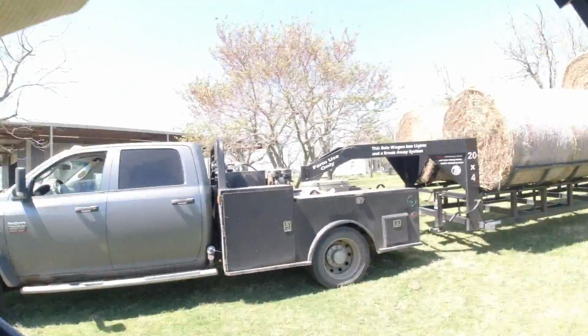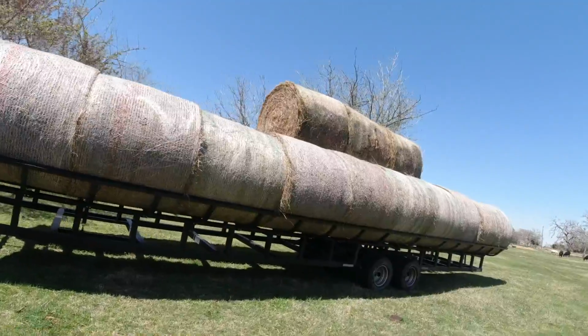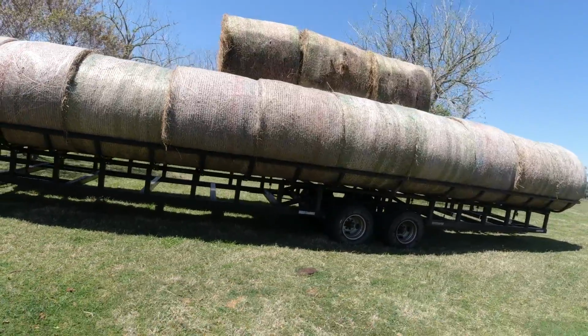Had to put the old cowboy hat on. It's getting hot out. Got the load for home, ready to go. We did put 3 on top. Gonna let her rip, tater chip.